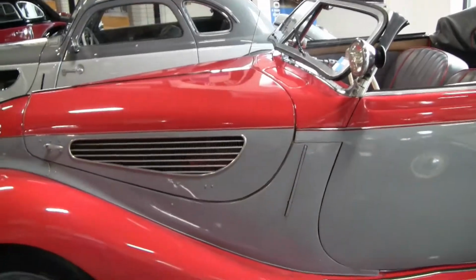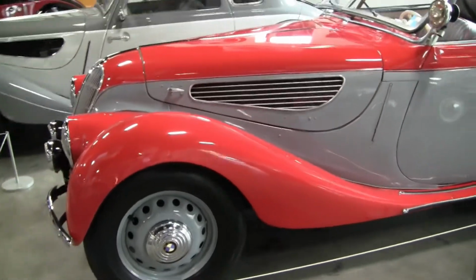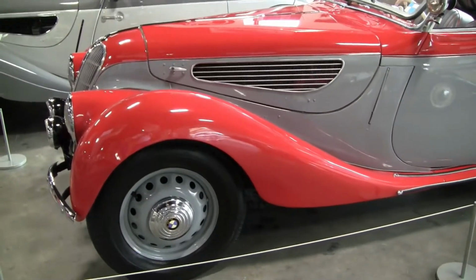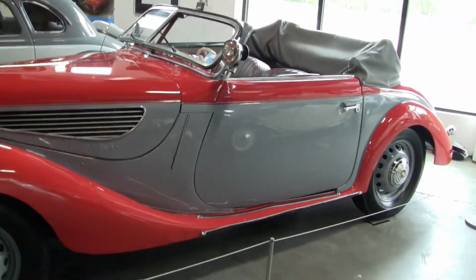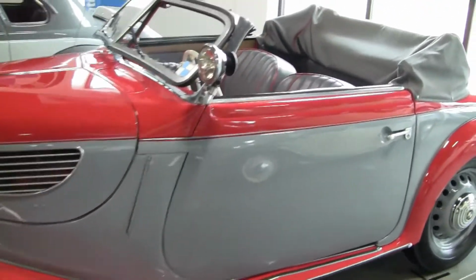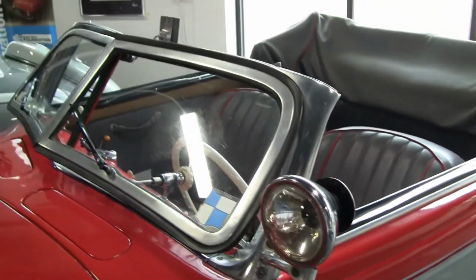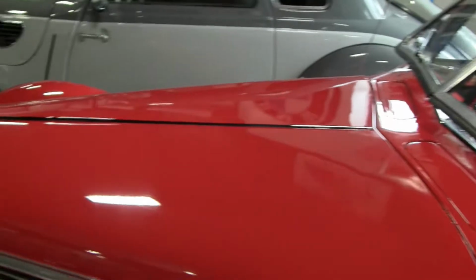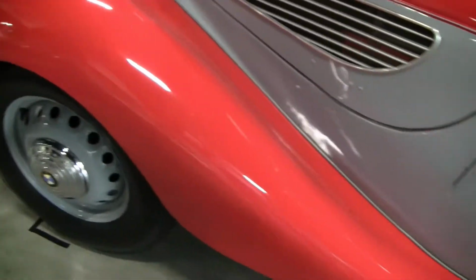So, how does a grateful patron reward a top race driver for his many victories? If you're the legendary motorcycle racer Schorsch Meyer and your patron is BMW, the reward was this stunning 327/28 Cabriolet, built in 1940 with significant performance enhancements befitting the accomplished racer.